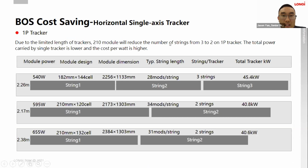After the analysis of the fixed rack, this is an example of the 1P tracker system. As you can see in the table, due to the limited length of the tracker, the 210 model will reduce the number of strings from 3 to 2 on a 1P tracker. That means the total power carried by a single tracker is lower, and the cost per watt is higher. We can see for the 565 watt and 655 watt models, the total power carried by the rack is about 40 kilowatts, and for the 182 model, the total power is 45. That means the total power is 10% higher than the 210 millimeter model.